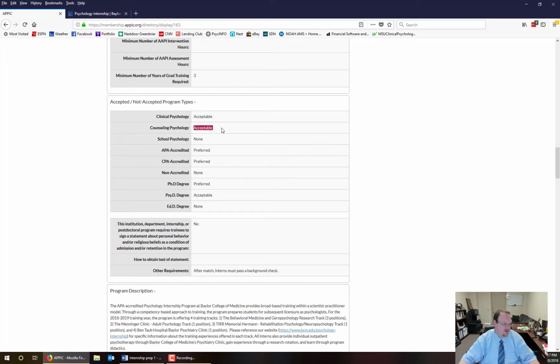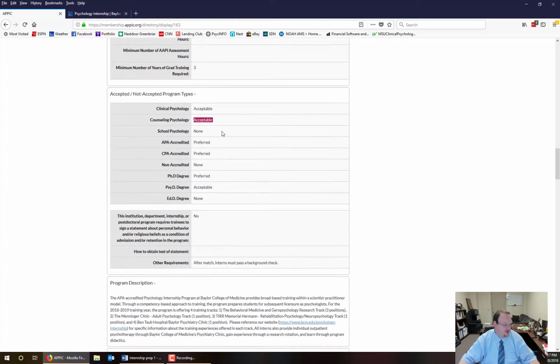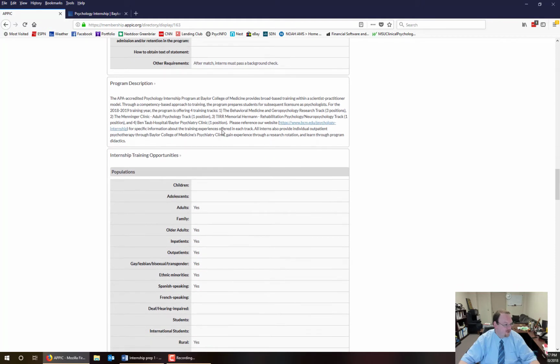This has actually changed. Baylor actually used to not accept counseling. So, yeah, those do change. Again, this is how many positions are in each track. That's, again, something to keep in mind, too.